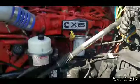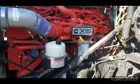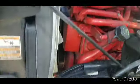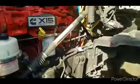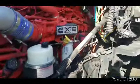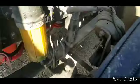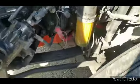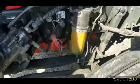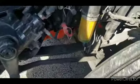Since I still got the Cummins, but this is the Cummins 15 Efficient Series. Pretty much other than that, same concept. My fuel filter is different. I don't like that kind. I really can't stand that kind of filter.